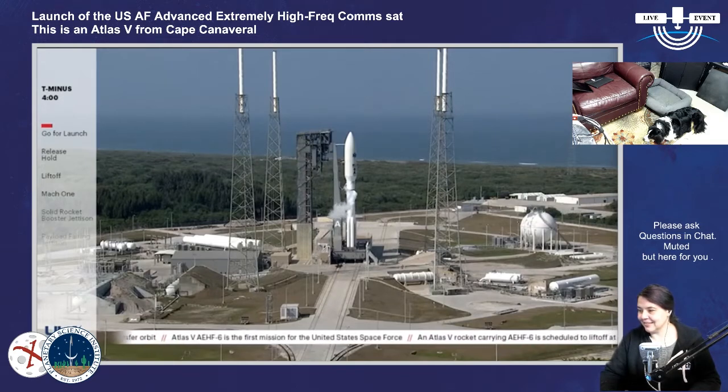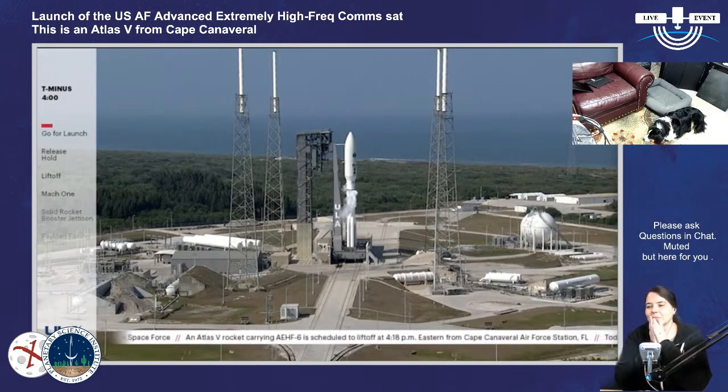This is Atlas Mission Control at T-minus 4 minutes and holding. We anticipate releasing the hold in just a few moments. T-minus 4 minutes and counting. 3, 2, 1, mark.